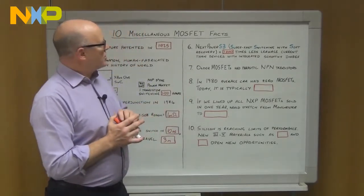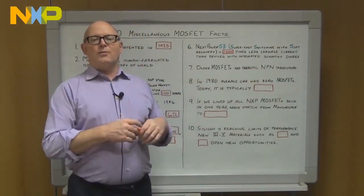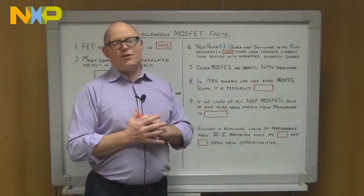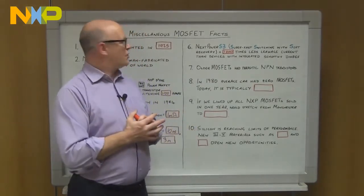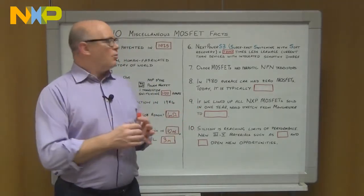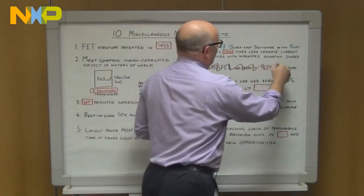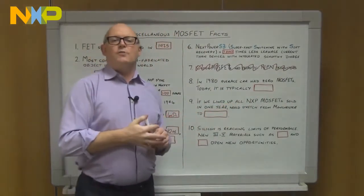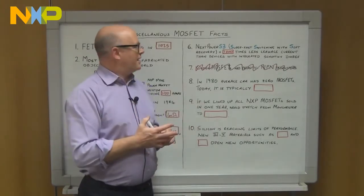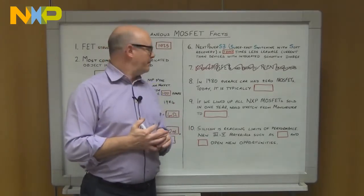Number 7, we haven't got a box to fill in here. I just want to make the point, you sometimes hear people say this. If you look in some older textbooks about MOSFET technology, you'll hear about the parasitic NPN transistors that under certain conditions can turn on and cause the MOSFET to go out of control and fall over into latch up. Well, the good news is in today's technology, we can safely scribble all of that out. Low voltage MOSFET technology today has been designed in such a way that the parasitic NPN transistor has been designed out. So it's no longer something you have to worry about as a designer.